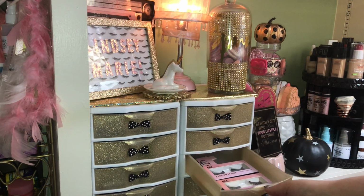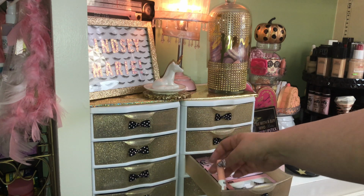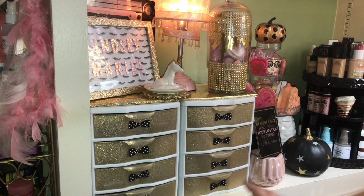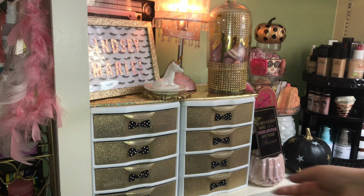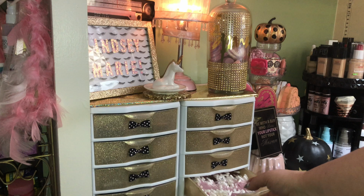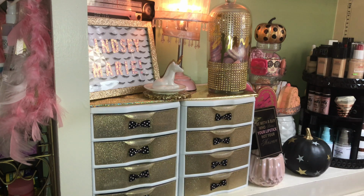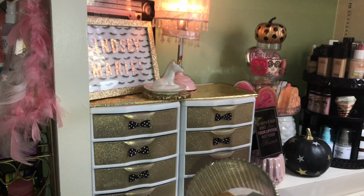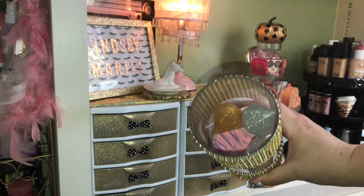And then the next drawer is just some lashes and lash glue. I've tried so many times to do lashes and I can't do it, you guys. I don't know how you guys handle it, but I cannot. And then the bottom drawer is just some Q-tips, so nothing too fancy there. In here I have most of my makeup sponges in this little jar.